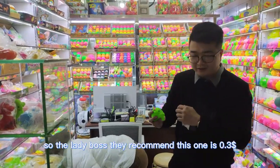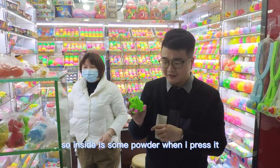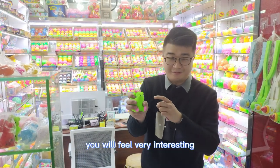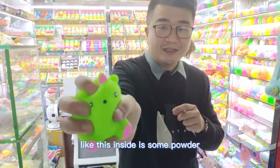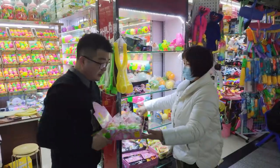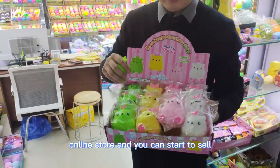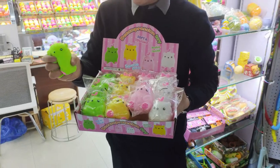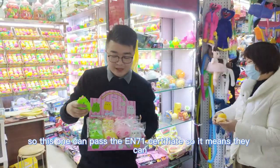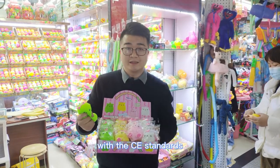So the lady boss recommends this one. It's 0.3 USD. Inside is some powder. When I scratch it, it feels very interesting, like this. Inside is some powder. When you buy, you just display it in your supermarket or your online store, and you can start to sell. It's a very interesting item. This one can pass the EN71, so it means it meets the CE standards.